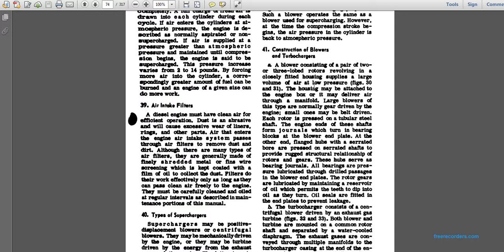Large blowers of this type are normally driven by the engine. Small ones may be driven through each rotor, which is pressed onto a tubular steel shaft. The engine ends of the shaft have journals which in turn ride in bearings blocking the blower, with a plate at the end of the other turn. The flange hub, with serrated bore, is pressed on the serrated shafts to provide a rugged structural relationship with the rotors and gears. These hubs serve as the bearing journals. All bearings are pressure lubricated through drilled passages. The blower rotor gears are lubricated by maintaining a reserve of oil which permits the teeth to dip into the oil as they turn. The oil seals are fitted with the end plates.